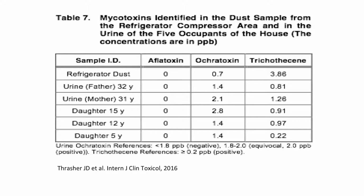Note that mycotoxins, particularly trichothecenes, were found under the refrigerator. That was Dr. Thrasher's favorite, to go under the refrigerator for dust and do mycotoxin testing on the dust. And we have done that in a number of patients and found it very useful. And then you can see the urine testing there. The entire family had evidence of either ochratoxin, trichothecenes, or both.